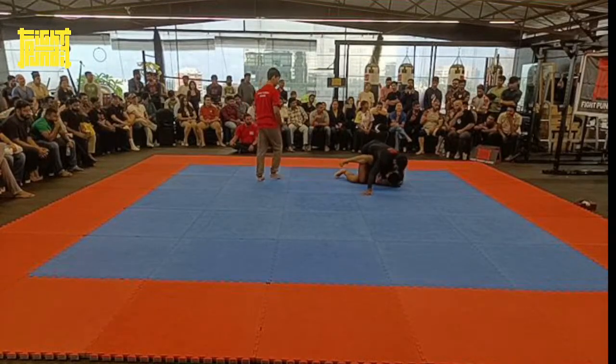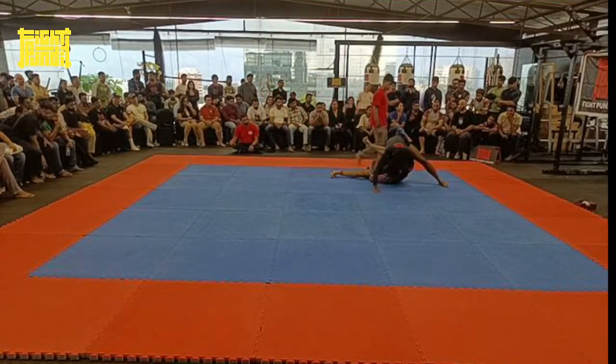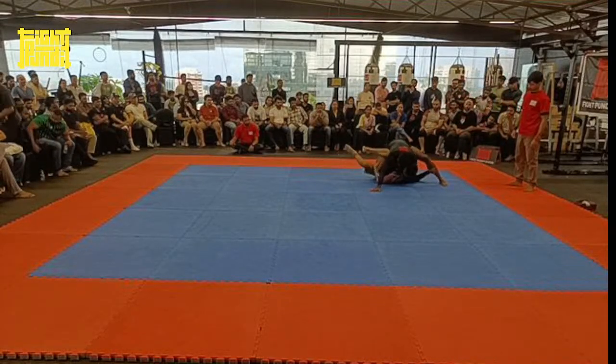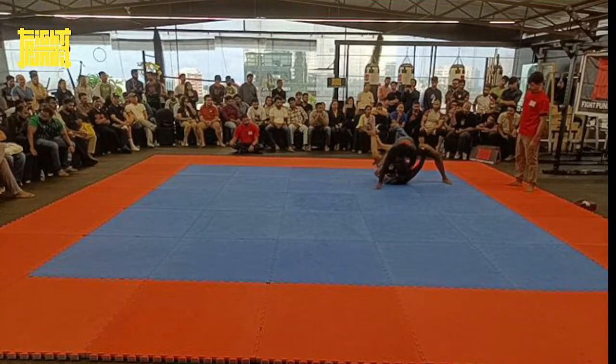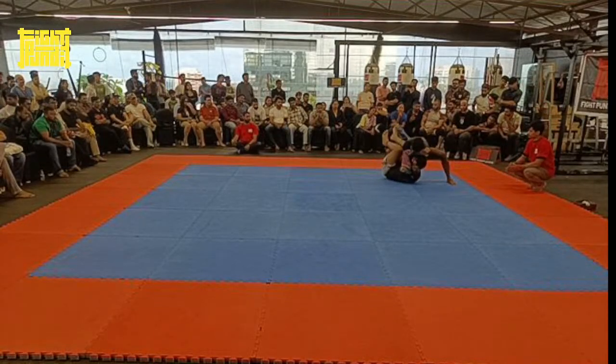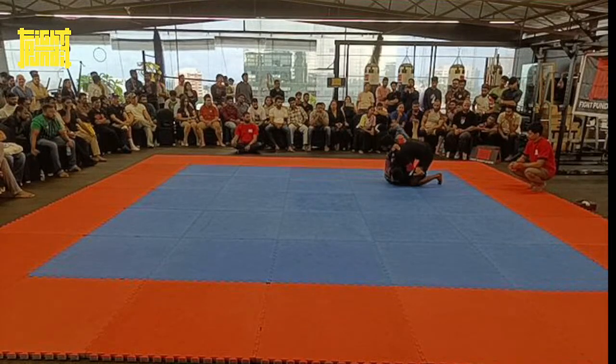Harish finding that collar tie on top. And this could very well end up in Harish passing that guard. He's lost a lot of his defenses while going for that attempt.